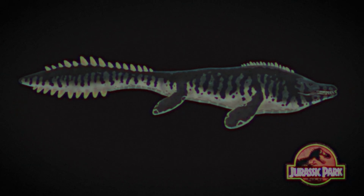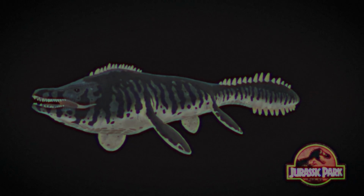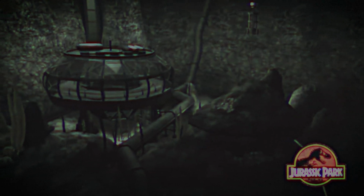This adaptation allowed it to remain underwater for long periods of time, while also enabling it to hunt near the surface, where it could easily ambush unsuspecting prey. The Tylosaur was a truly formidable predator, well adapted to life in the ocean and capable of taking down even the largest and most dangerous prey.